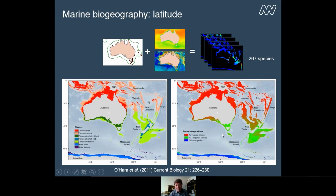And this is the map that I really like on the right here. It shows that these boundaries are a bit of an artifact of the classification technique that we used to create these maps. In fact, it is very much just a gradual change. So you get a tropical fauna that gradually becomes more and more temperate as you go further south, and then a temperate fauna that becomes gradually more polar as you go past Macquarie Island.